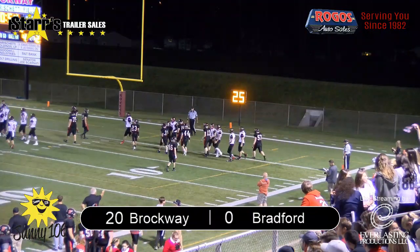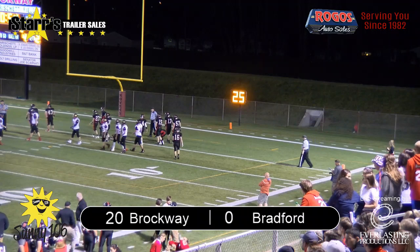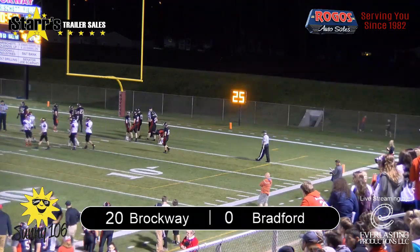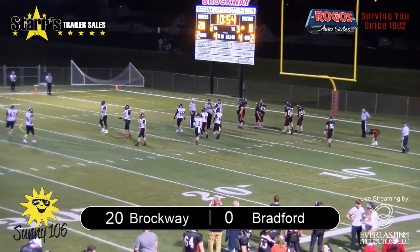Just scored, and let's see. I don't know if there's a flag in this play. The officials seem to be getting together. Might be a hold in this against Bradford, but now we're back to commercials again.